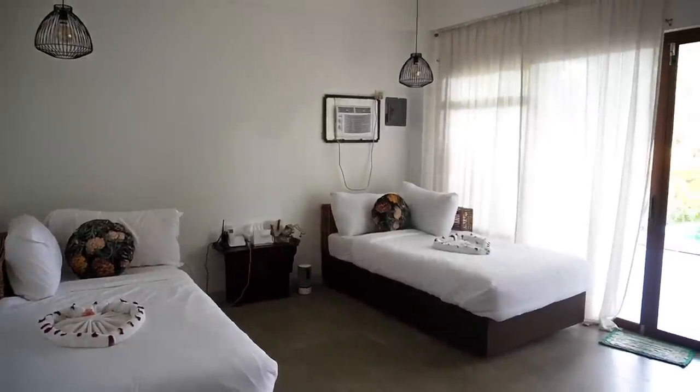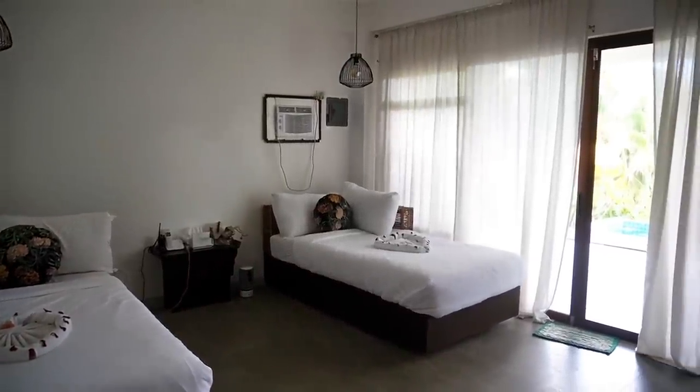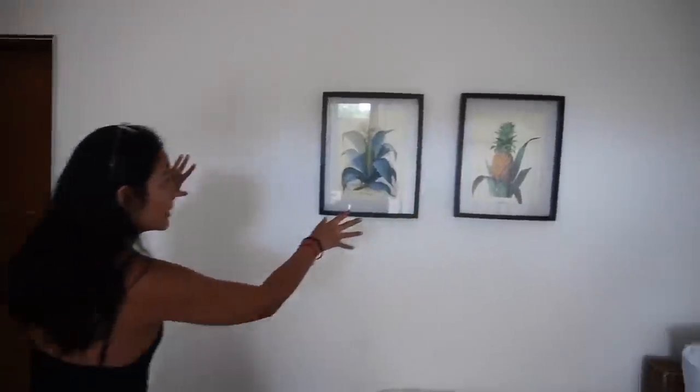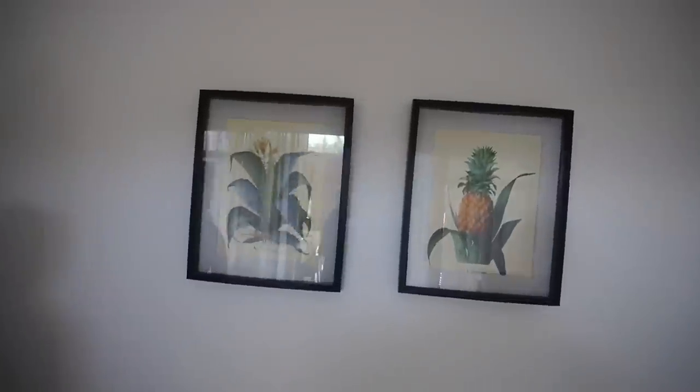Twin? Yeah, it looks like a twin bed, but more people can actually fit in here. You can add a cushion, which they can provide as well for extra people. Air conditioned room. And they even have these nice art pieces on the wall. Very nature. Super nature.